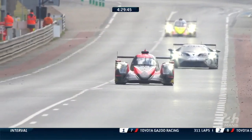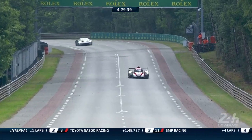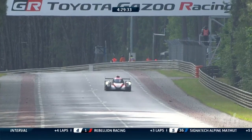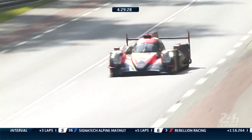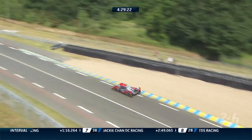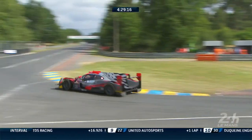This GT Pro battle is shaping up nicely as well. Everything is status quo at the moment. Everyone's on a slightly different strategy, so we're seeing the Ferrari leading and then the Corvette leading. And really, I suppose if you did the maths, you can maybe see what's going to happen towards the end with the stints and how long they have to keep going, and whether that Ferrari will be able to survive, because it's basically pitting halfway through the stint of the Corvette.